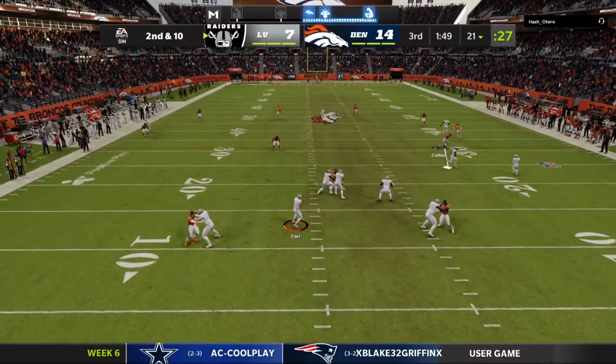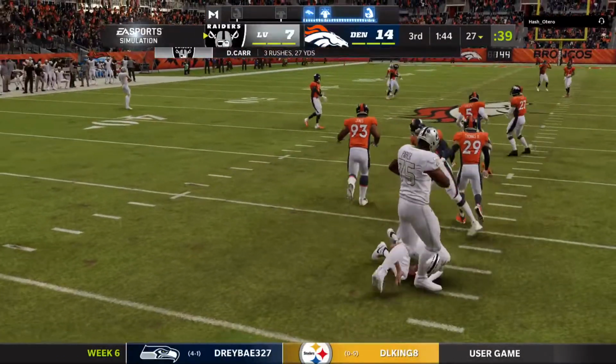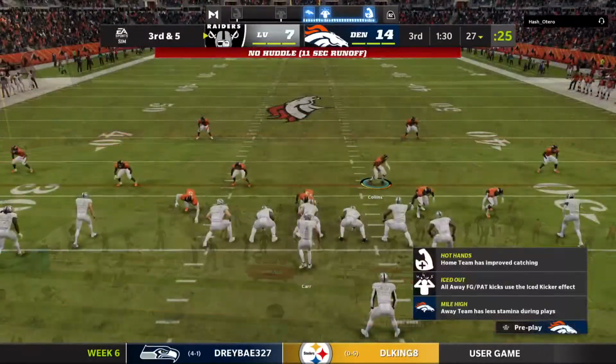Now the question is, can this offense step up and make that play? Because that's been an issue for them in this game. And he slides and covers up at the end as he's going to be able to pick up decent yardage.